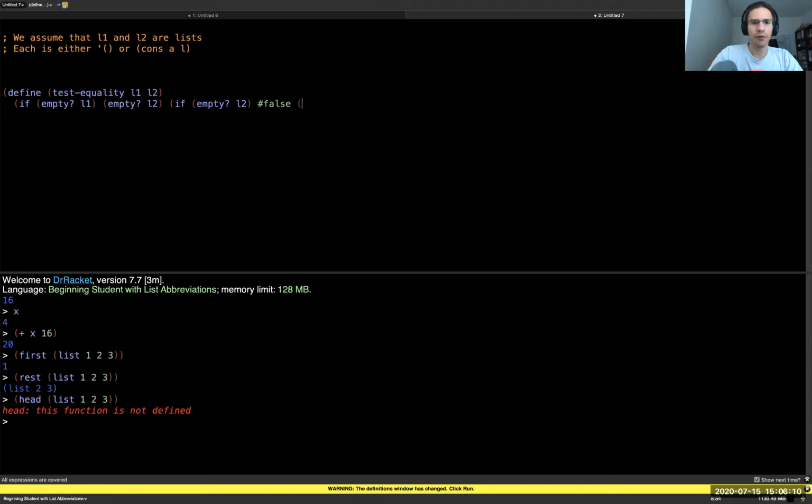So then you can check for equality of head of list 1 or first of list 1. So in order for them to be equal, if they're both cons, the heads have to be equal and the tails have to be equal. Now the tails are lists, so we can also test equality on the tails. And that's rest.